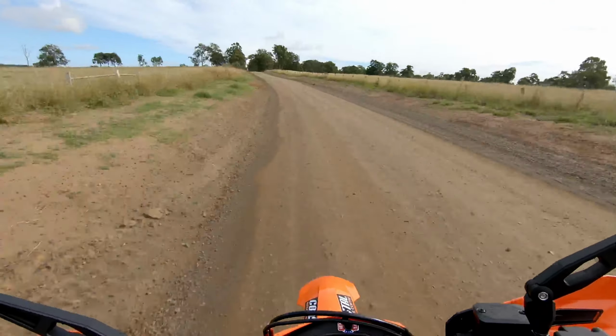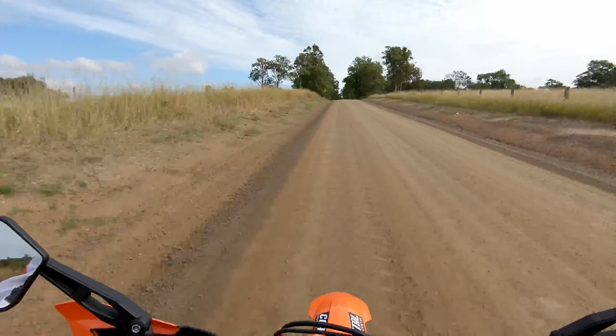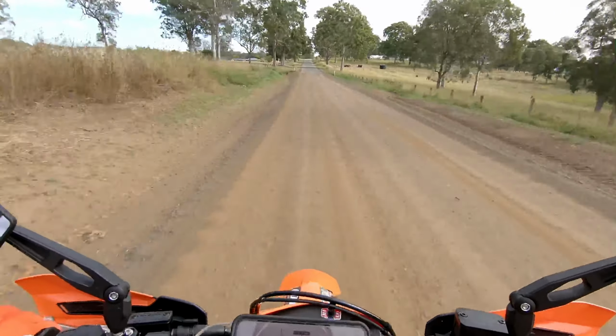But to me, it doesn't worry me. I'm not pancaking this thing through the twisties on the bitumen. I'm just using it to get to where I want to go on the dirt.